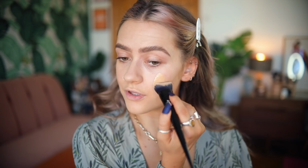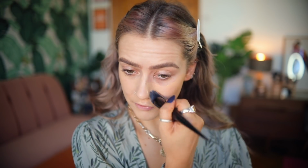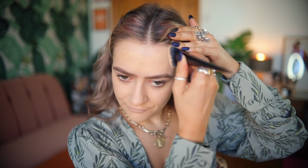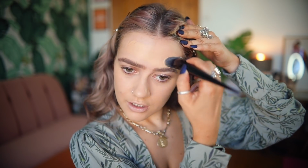And this brush is so good because you can almost swipe it whilst you buff it. It's really quick. And I know I said we're going for a lighter coverage, but this still gives you a good amount of coverage. You can make it really light. You could definitely wear it as a sheerer coverage. I also love this brush for going around my eyebrows. It's so satisfying.